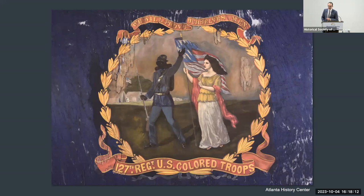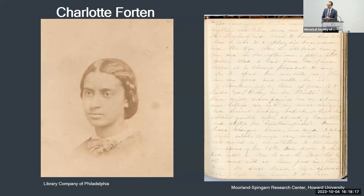Robert Bridges Forten's daughter, Charlotte Forten, while her father was serving in the USCT, was down in South Carolina as part of a relief effort to help support recently freed African-Americans who had grown up living enslaved, and now are considered free people in Union-occupied territory. Charlotte Forten is helping them with education and religious instruction, and she writes a journal about her experience.